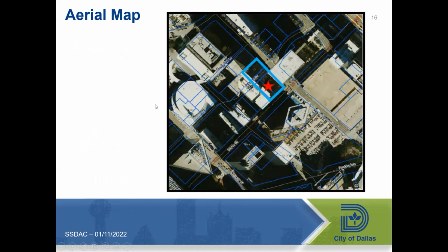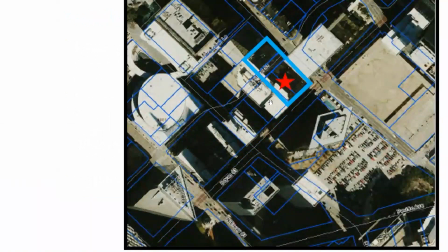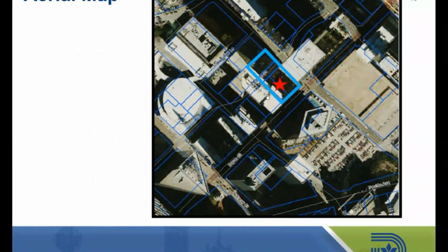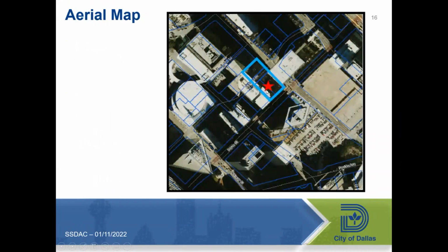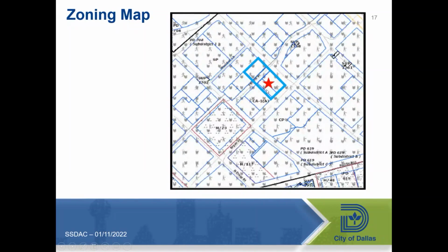Here is the aerial map. And this is a little off because of the satellite skew. So I can either mark the site or I can mark the building, but the sign is actually going to be right here on that little portion of the building that comes up. Okay. Yeah, because you pointed out in the verbiage, it's the southeast elevation. Correct.